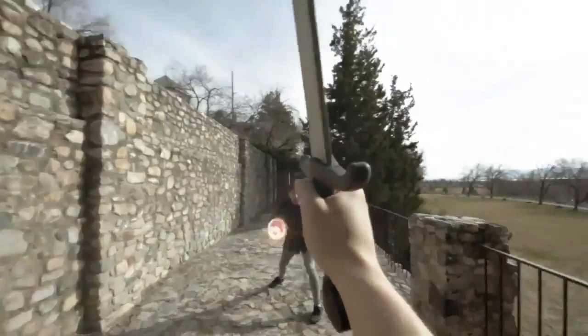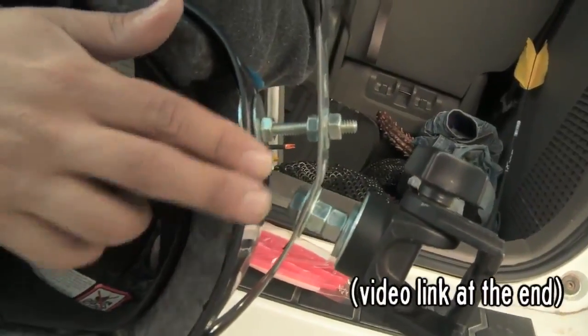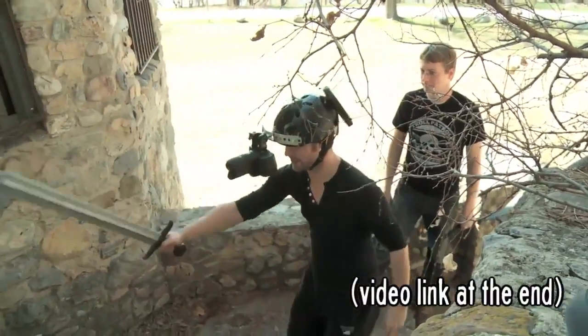Speaking of fantasy, last week FreddieW produced a first-person video called Skyrim Badass. And in a behind-the-scenes look, he shows off a simple DIY helmet cam for capturing the point-of-view shots.